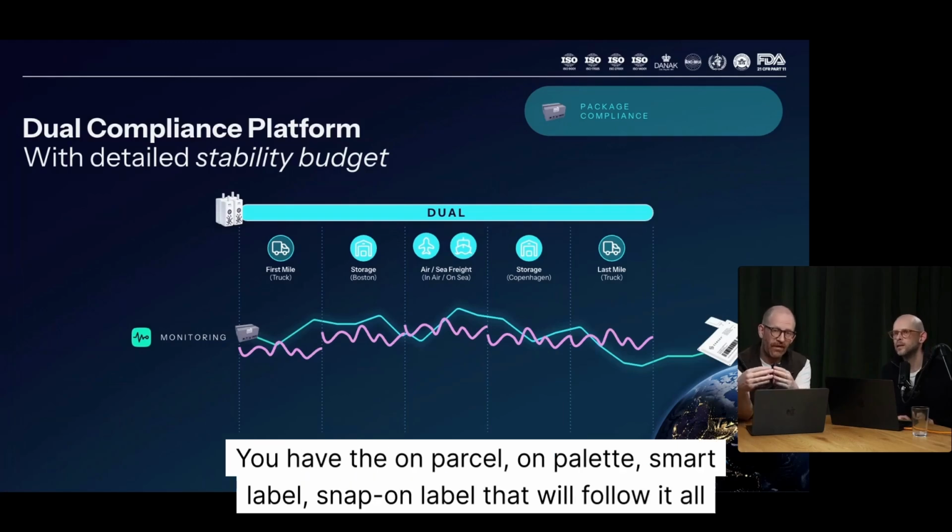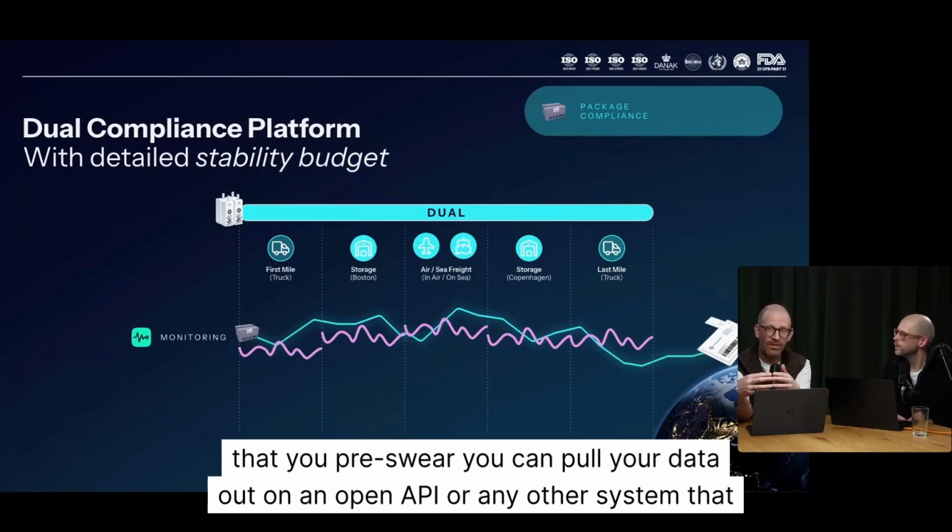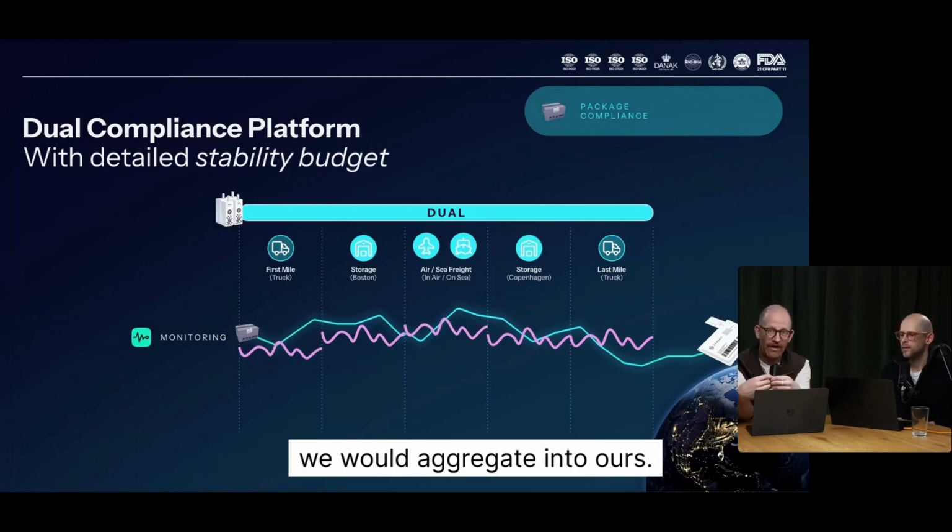You have the on-parcel, on-pallet, smart label, snap-on label that will follow it all the way through. And then you correlate that one-to-one with all of the stationary monitoring systems. Be that Eupry, where you can pull your data out on an open API, or any other system that we would aggregate into ours.